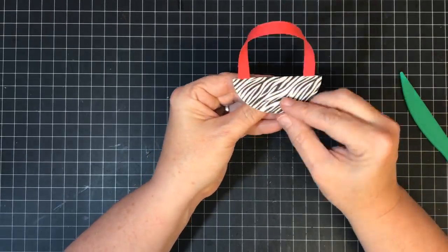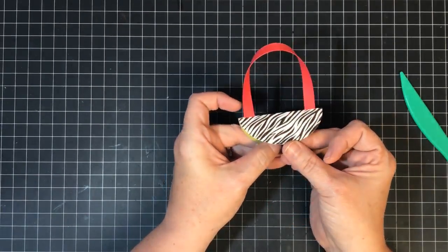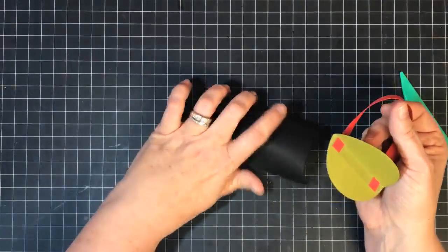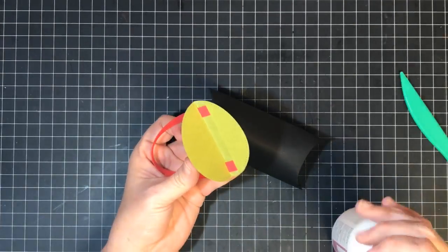So then, look, this is our purse topper. Our handle is in there, and it's on the inside. And I think it looks so cute like that because we don't have to do any work, right? Now we just bring this guy back over. Now here's where I use my art glitter glue. So I thought this made things easier, and I think it did.